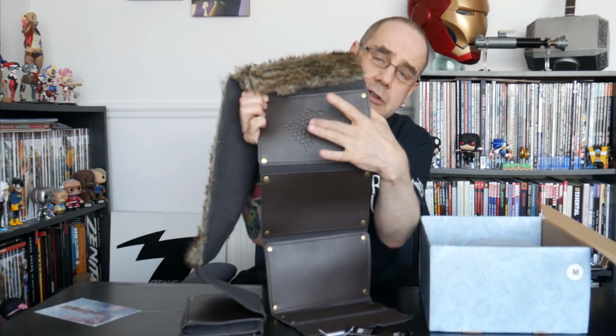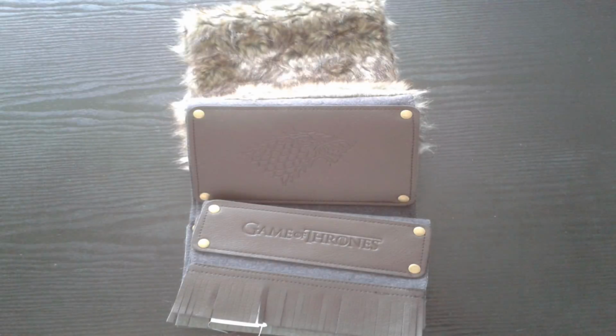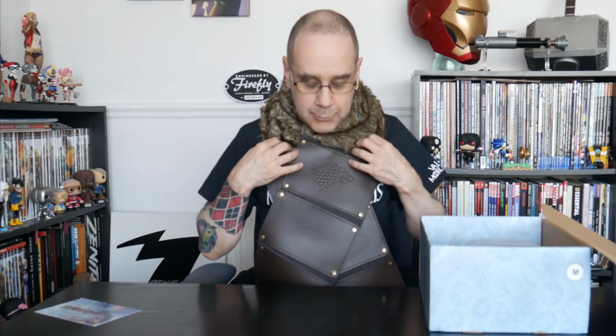You've got the Stark direwolf crest there. A couple of blank panels. One at the bottom that says Game of Thrones, and then a little fringe at the bottom there as well. And then we've got the same on the other side, except it doesn't say Game of Thrones on the bottom panel. Smells a bit weird. Oh, yeah, the fur smells very weird. Got a fair bit of weight to it, so I'm guessing it goes something like that. Doesn't feel overly practical, but that's okay. That would work as a scarf.